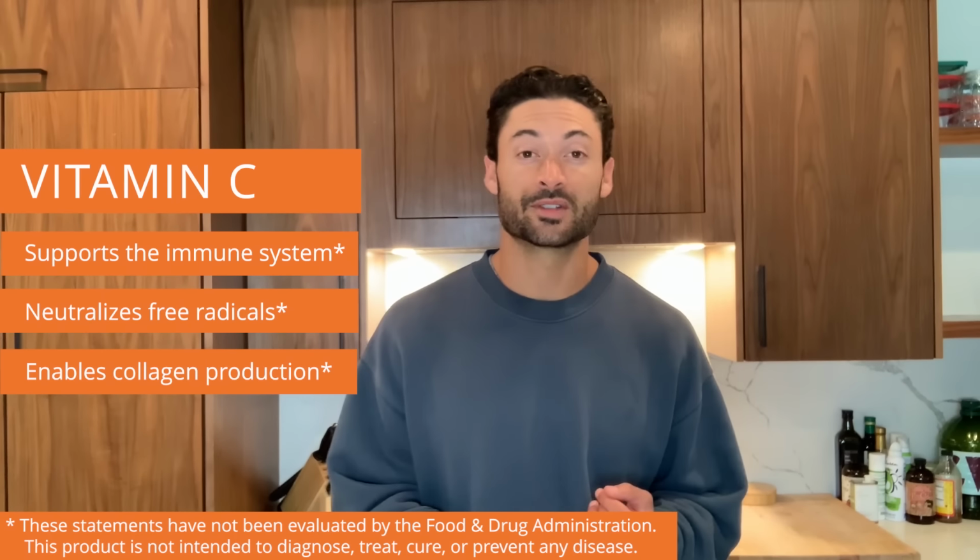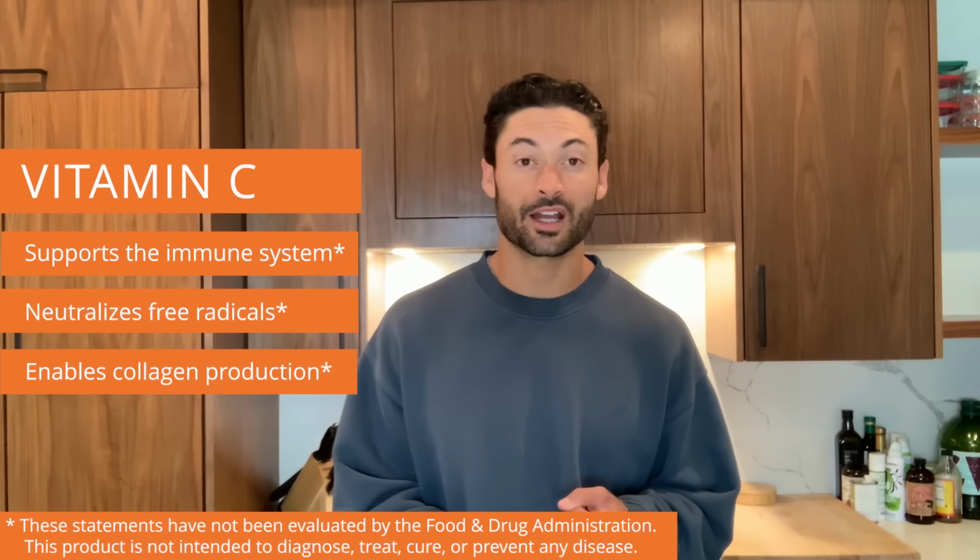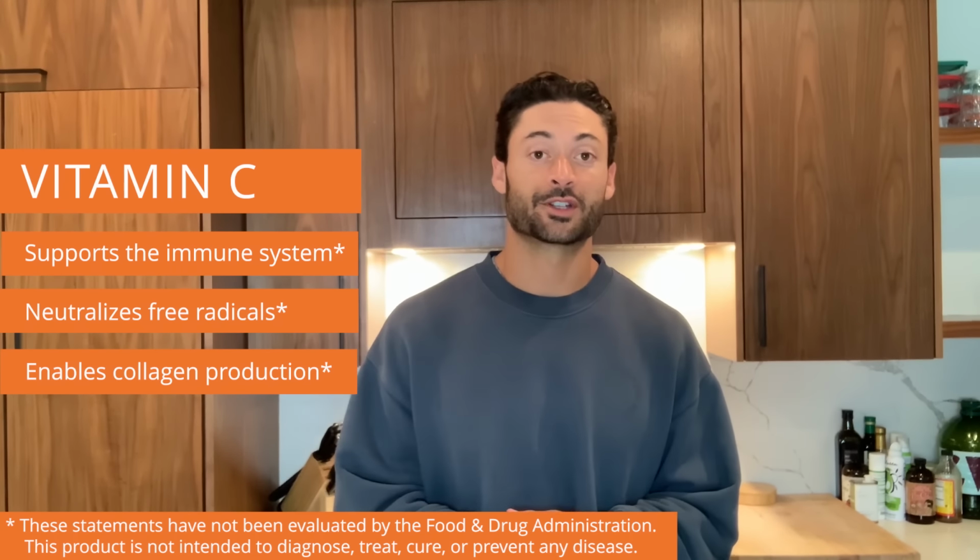In fact, the first thing I take in the morning with a glass of water is a packet of LivOn Labs Vitamin C. I can definitely tell a difference in my overall health, especially my immune health, while taking LivOn Labs Vitamin C. Vitamin C not only supports the immune system, but it also neutralizes harmful free radicals, enables collagen production, and fights the effects of premature aging.